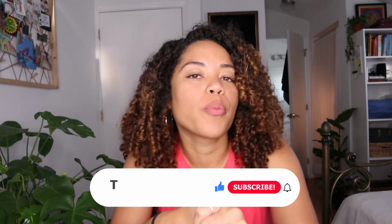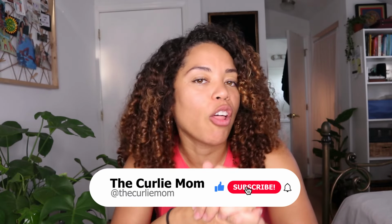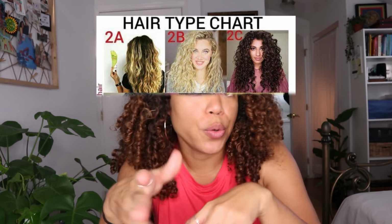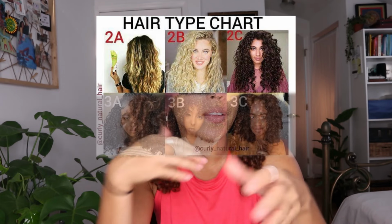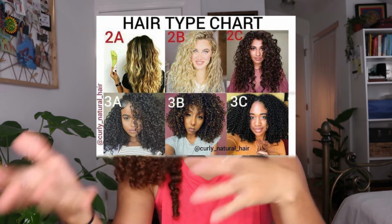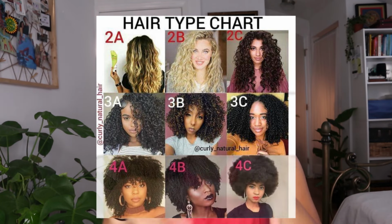So today I'm going to go over my top 8 curly hair tips I think all of my curl friends should know. Before I get into it, I think it's important to know your hair type and hair porosity. There's a lot of content out there on different hair types and different hair porosities. Wavy hair is in the 2s: 2A, 2B, 2C. Curly hair like mine falls in the number 3s: 3A, 3B, 3C. Coily or kinky hair is usually type 4, A, B, or C hair.